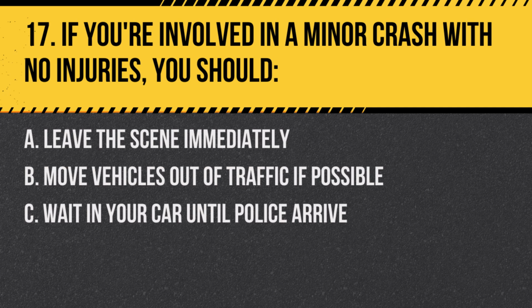Question 17. If you're involved in a minor crash with no injuries, you should A. Leave the scene immediately. B. Move vehicles out of traffic if possible. C. Wait in your car until police arrive. Answer: B. Move vehicles out of traffic if possible. If there are no injuries and the vehicles can be moved, it's best to move them out of traffic to avoid further incidents and then exchange information.